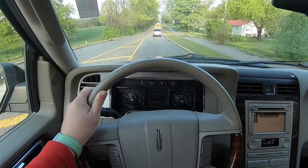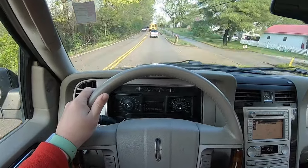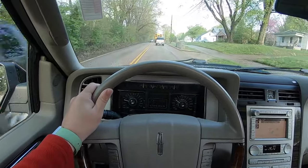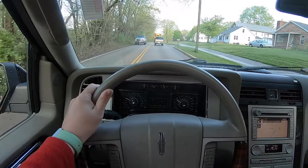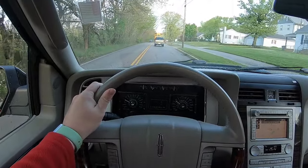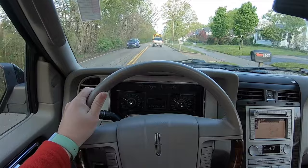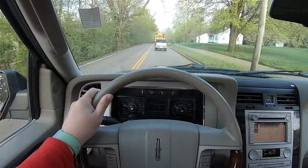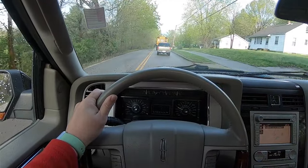Alright, we're still driving, and in my opinion, still remain the same. It doesn't feel like you're piloting an almost 6,000 pound vehicle. The steering feedback is really, really good. It's real tight and responsive, even at lower speeds. We're traveling about 45 miles per hour. We still have some city traffic, but overall, this vehicle rides really, really nice.